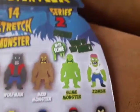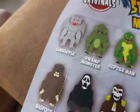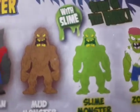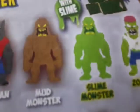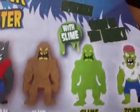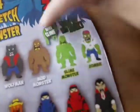And this I think is already they have Duramix inside. And this has slime also. The slime monster has slime and the Duramix, and the zombie also has slime and Duramix, and it glows in the dark. So those are the special ones. Series 2. This special was part of this series, not Series 2 special. It's actually just part of this.